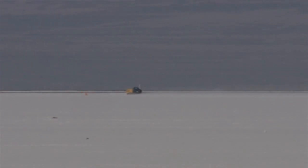Having got to the end of the mile, we lost a couple of miles an hour. Oh, it's terrific. I mean, it really is. And it's terrific from Andy's point of view, because that's his third world land speed record. That's really something. But the team is terrific, because this car has been built in a very, very short period of time. It's been developed in a very short period of time.